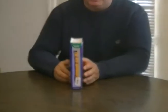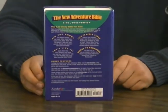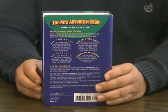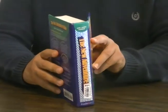But just to give you a little look, it's in the King James Version. They also make it in NIV. Of course, I'm going to want it in the King James. Now, it's got a lot of background information, stuff like that. It's done by Lawrence Richards, and those of you that know me know I really like Larry Richards' stuff.